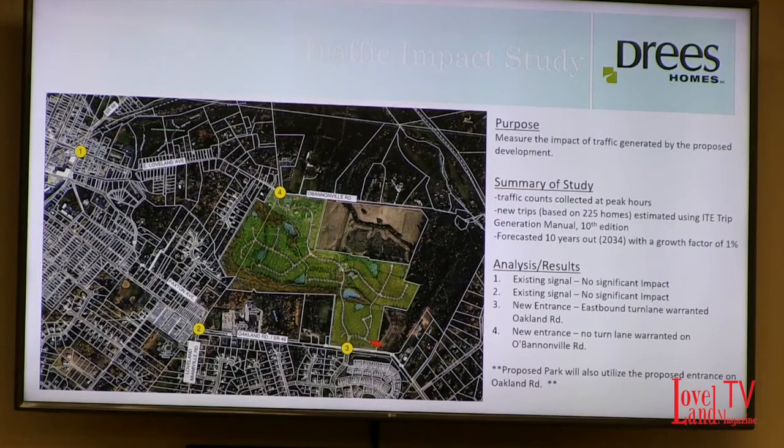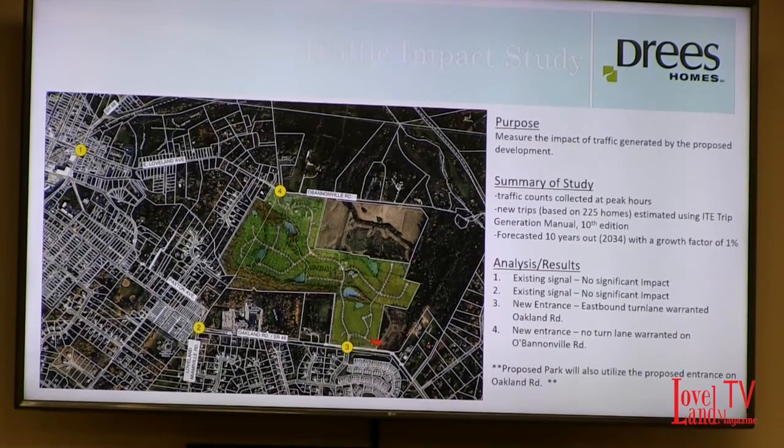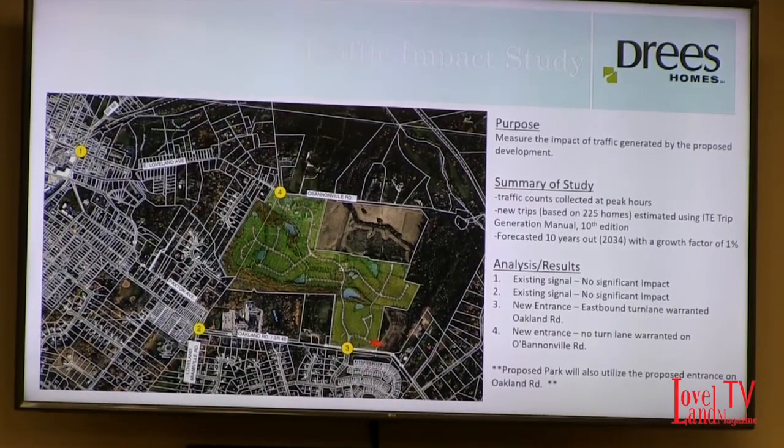So it was roughly about a year ago now that traffic counts were collected at peak hours. They estimated the number of trips generated by this new community. They used the Institute of Transportation Engineers Trip Generation Manual, which is sort of the industry standard. And then this is forecasted out for 10 years with a growth factor put on top of it. So we really look at four intersections, and what we're trying to understand is what's the impact, how long the wait is going to increase.